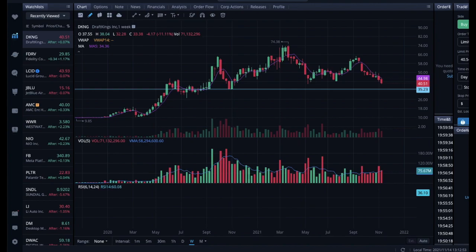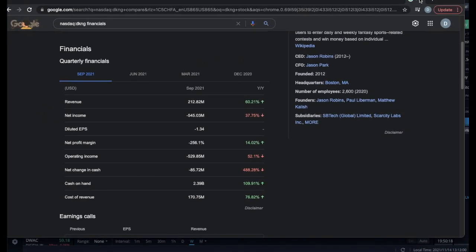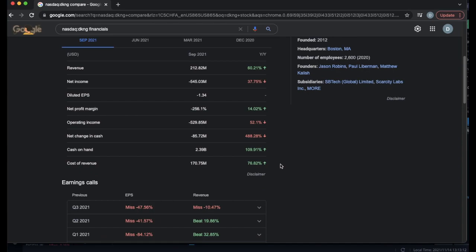But when it comes to these types of companies, you always have to keep in mind that these guys are really about growing. It's all about growing. They're just trying to get this everywhere, get approved in every state, and it costs money to do this. So they're going to obviously lose money each year until we can start to turn a profit.